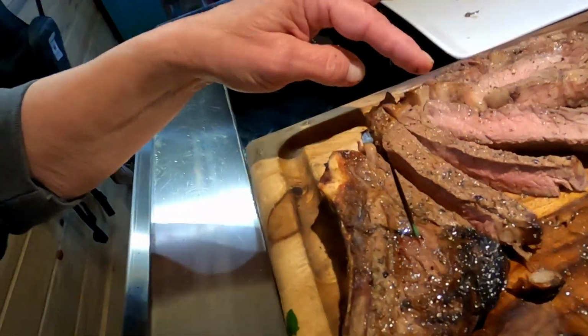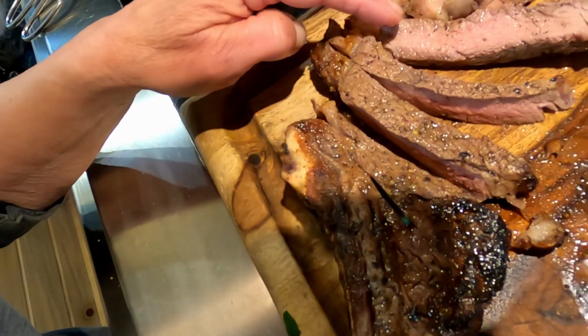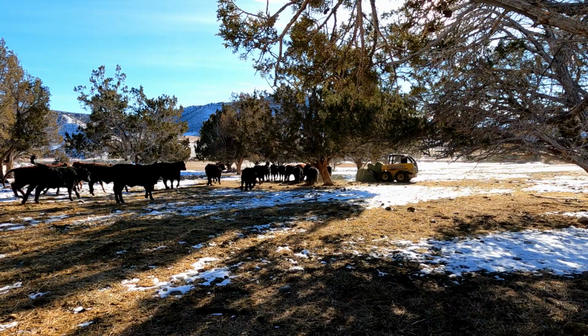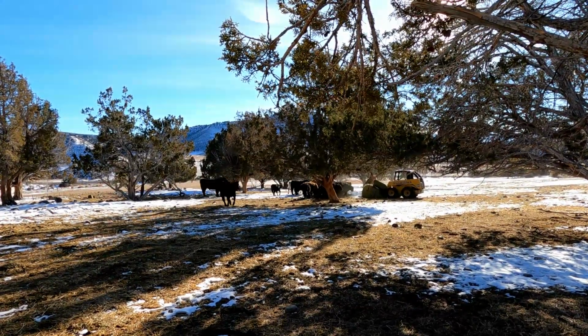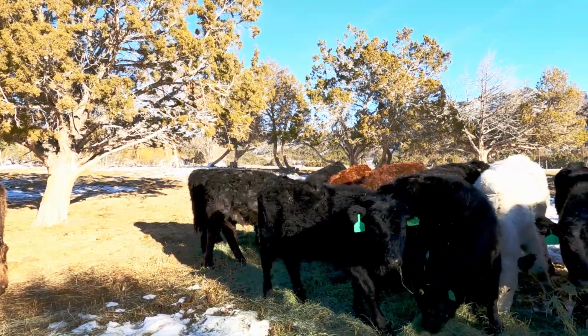And then this is actually steak from Western Heritage, and you can see it's juicy, it's thicker, so it is rarer. These were cooked a little bit more, but you can see it just, I don't know, which one would you rather eat?